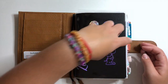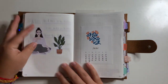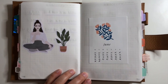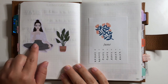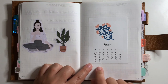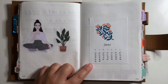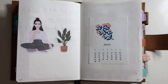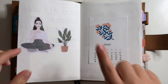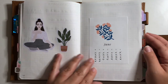So let's go ahead and get started. Let me flip to where June begins. So this was my beginning part of June. Let me zoom in. I had my little die cuts here from the Honeybee Shop, the vinyl die cuts. Have those, and then my freebie from SM Plans. If you guys have seen my plan with me that I did for the beginning of July, where I went through how I set up my month, you'll see that all of my tiny months at a glance are from SM Plans.